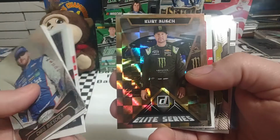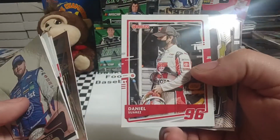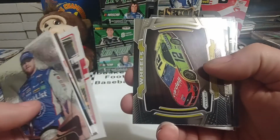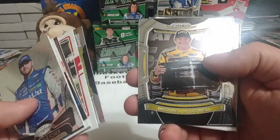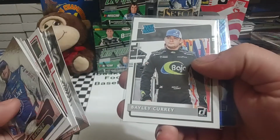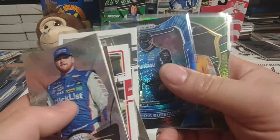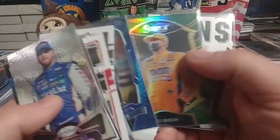Probably should have cleaned my lens off a little bit. That's what this glare is. Daniel Suarez. Ryan Blaney. Michael McDowell Variation. Ricky Stenhouse Jr. Bailey Curry Rated Rookie. Chris Buescher. Kyle Busch. And Mark Martin Icons.